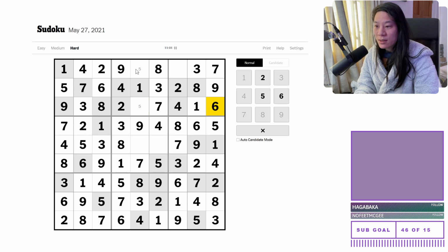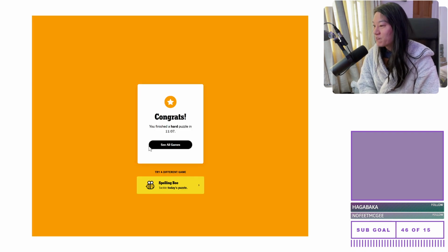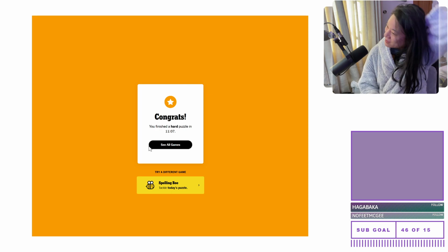7 and 6. 6 and 5 and 5. And this is a 6 and this is a 2. Wow. Wow. I'm surprised I didn't actually completely board up this puzzle.